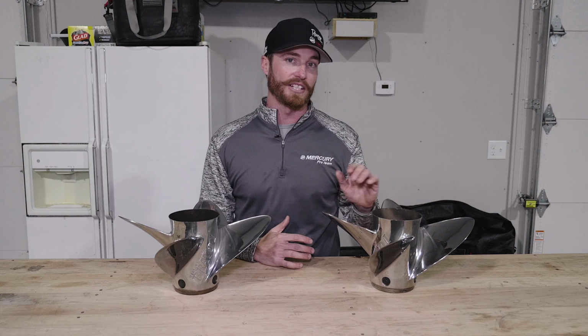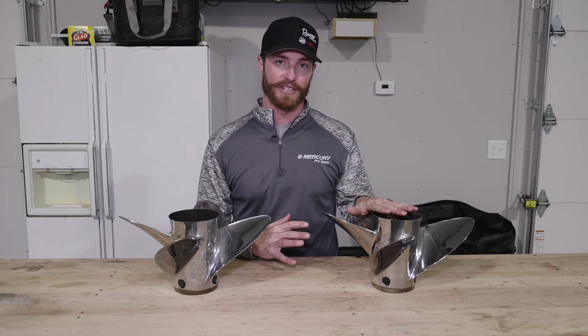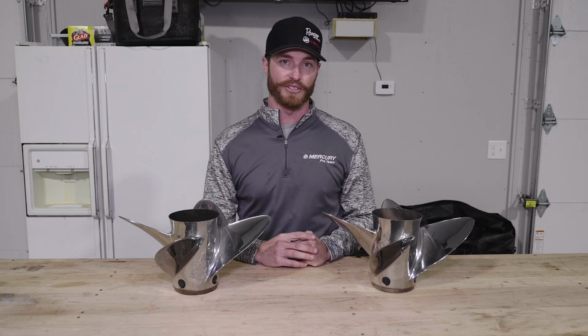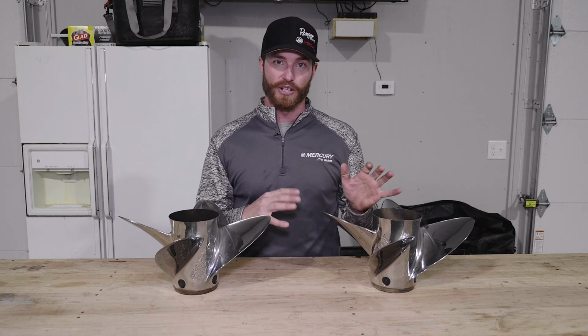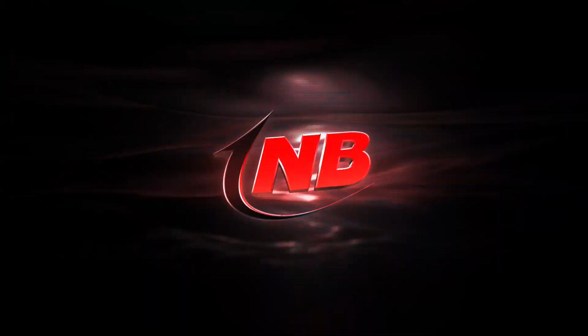Now you might sacrifice a couple miles an hour or so, but more times than not, you're never going to see that because you're never going to have to use it. And so it's one of those things where you can really take advantage of these multi-species boats that are very sensitive to weight and obviously rough water. Carrying two props, your speed prop and your all-around handling prop, can make a big difference on how your boat performs and where you go.